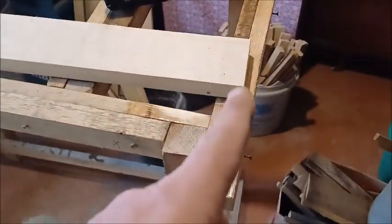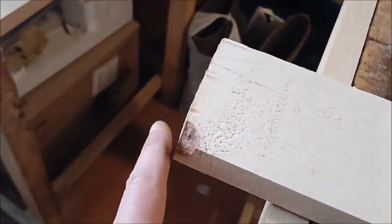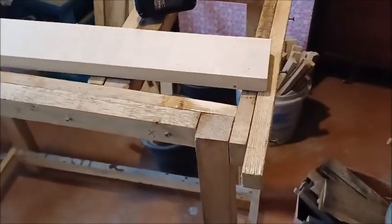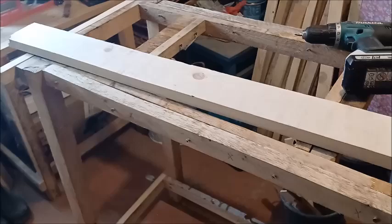Now I need to go and measure these ends out because this right here was a bit longer, so I need to cut it a bit and make sure everything is all even. And then we will start putting it all together. All right, let's go do some measuring and then some cutting.